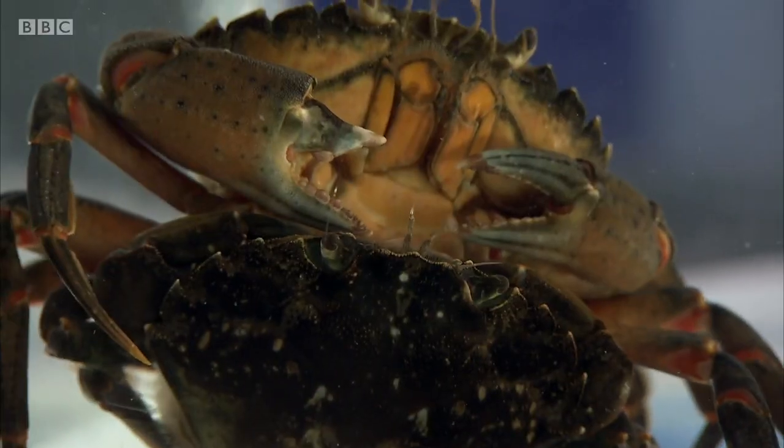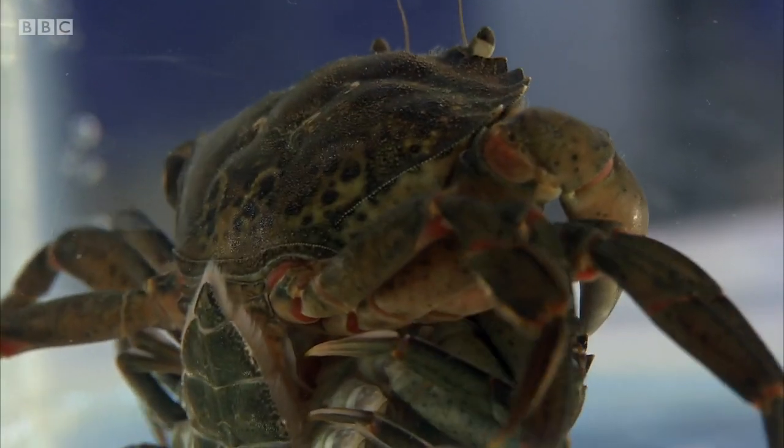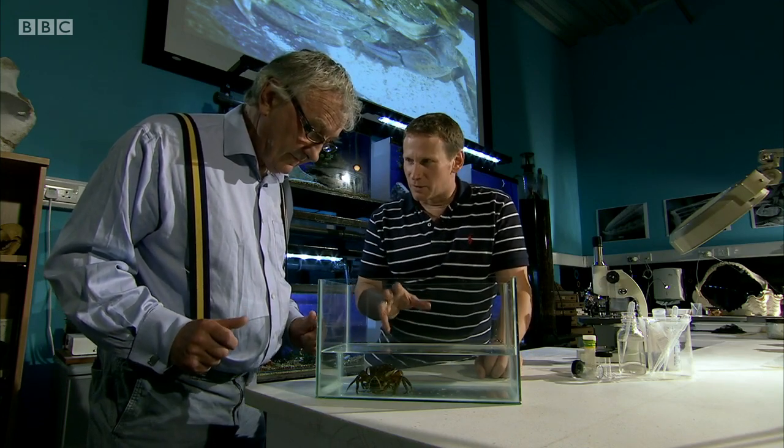Crabs don't just need to molt when they want to get larger, they also have to molt when they want to mate. To investigate this further, I have invited Dr. David Wilcoxon back into the lab. David, what's going on? Well, Richard, the female crab has to be soft.